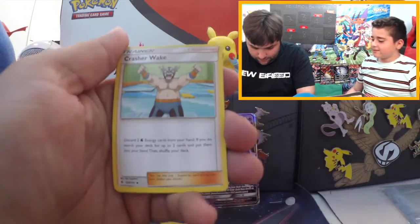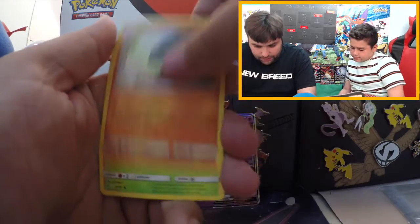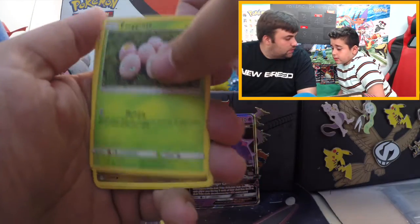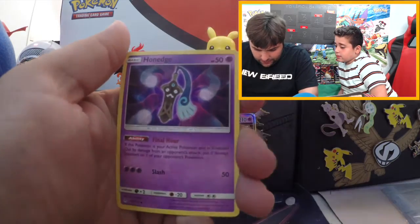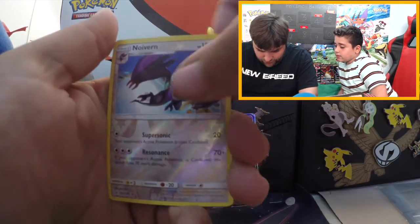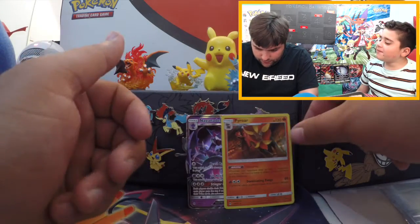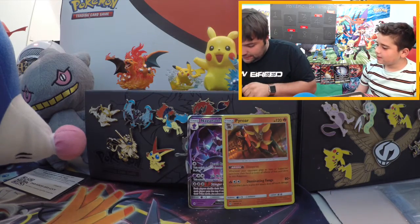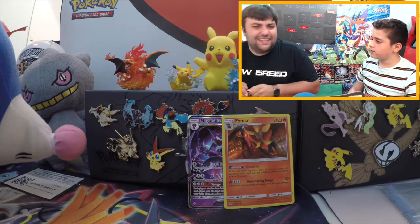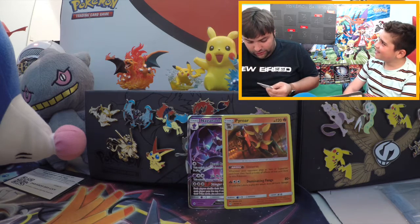Here we go. Crushed Wake, the Blades, Gible, Executes, some Eggs. Goes well with the Metal Frying Pan. Burmite, Honedge, the reverse is a Noivern, and the card is a Holo Pyroar. Boom. Does Burmite evolve into Burmy? No, it does not, because that's an ice type and the other one's a bug. And then you wonder why I don't let you do the channel by yourself.